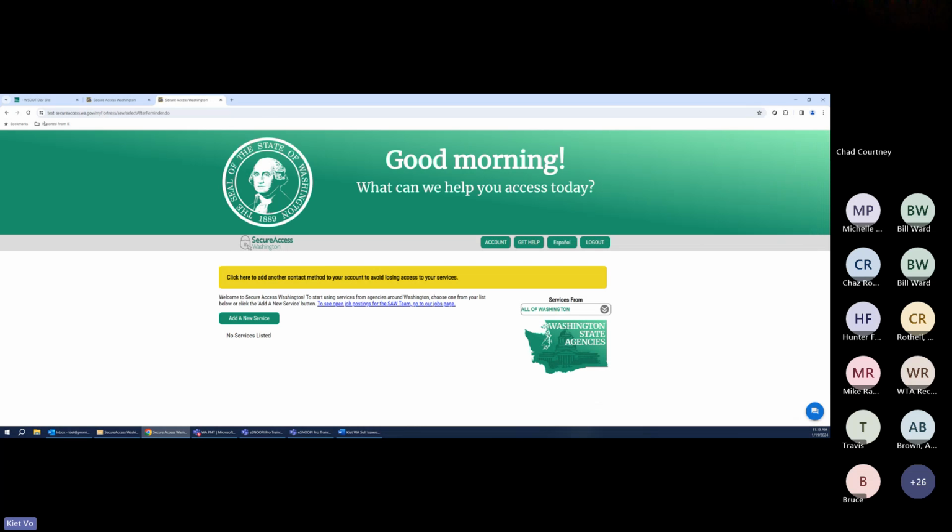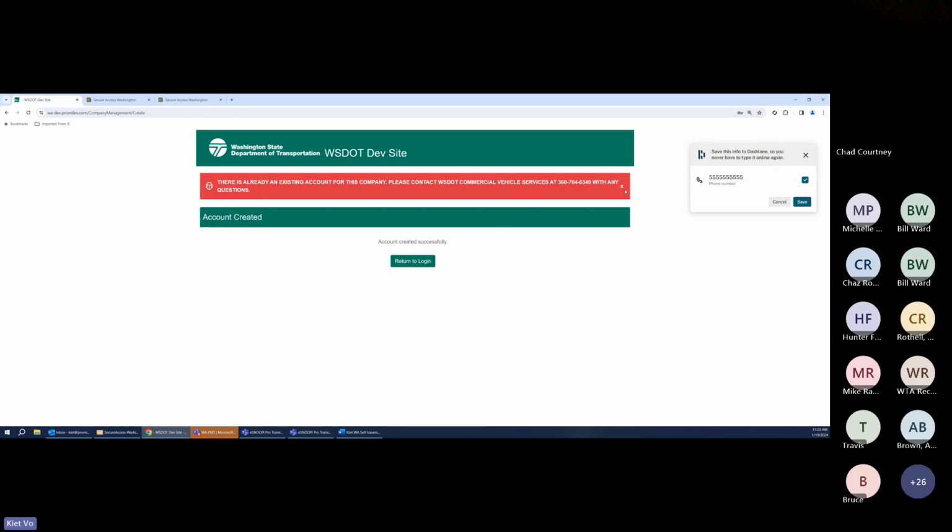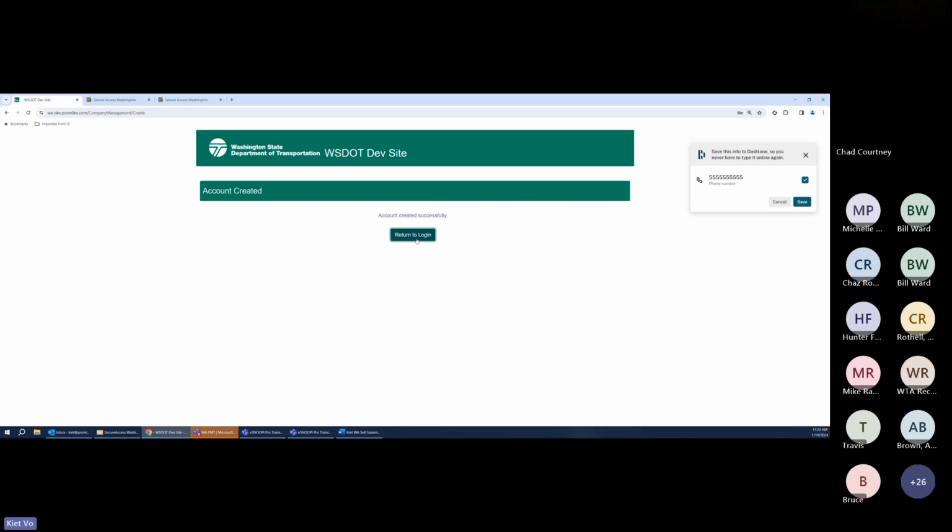All right, so we're logged in. We know that the account has now been established and it's good to go. We come back to permitting or eSNOOPI Pro. We'll enter in that login, the username that we just created, and click Create Company. Our account has been established. And we'll click return to login.